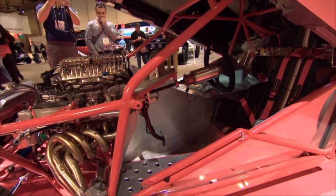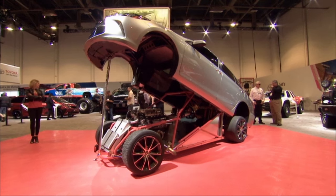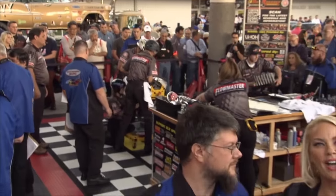Over 1,000 horsepower at the rear tires. Whoo! I'm with the president of Hot Rodders of Tomorrow, Rodney Bingham, and as you can see, there's lots of action taking place behind us.